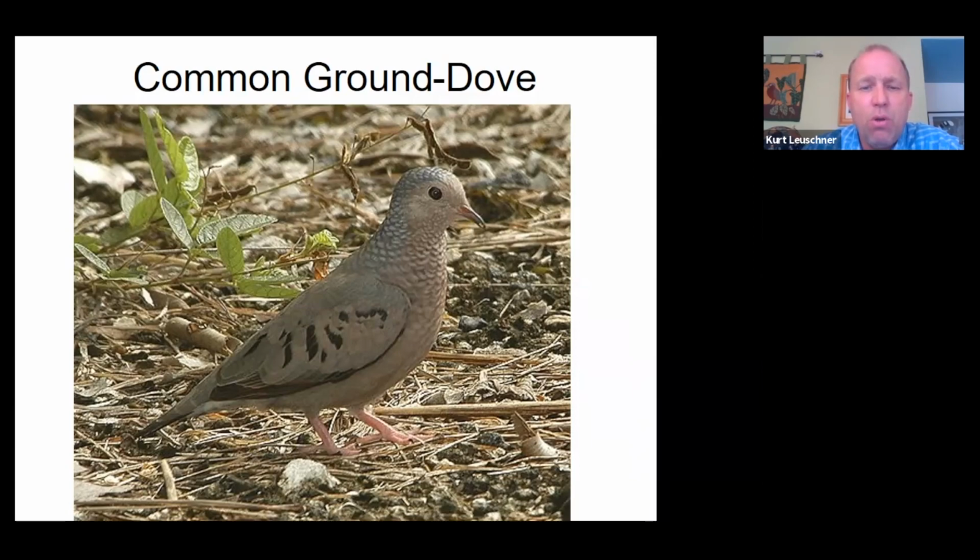They're very small doves. They look like baby mourning doves, but they're not. They're full grown. So if you see something that looks like a mini mourning dove with a shorter tail, look more closely and you'll probably see some scaling on it. And then when it takes flight, you'll see a little bit of reddish, rusty red in the wings. And they're almost always in pairs.